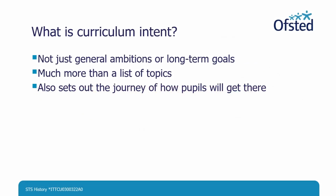The first thing to establish is what we mean when we talk about curriculum intent. Now, one part of our curriculum intent in a school are our broad aims for what we want pupils to ultimately achieve, ultimately know and be able to do. But our curriculum is much more than just some general ambitions or long-term goals, and it's also much more than just a list of topics that we'll teach in history. The curriculum is also where we set out the journey of how pupils will end up achieving these ambitious endpoints.